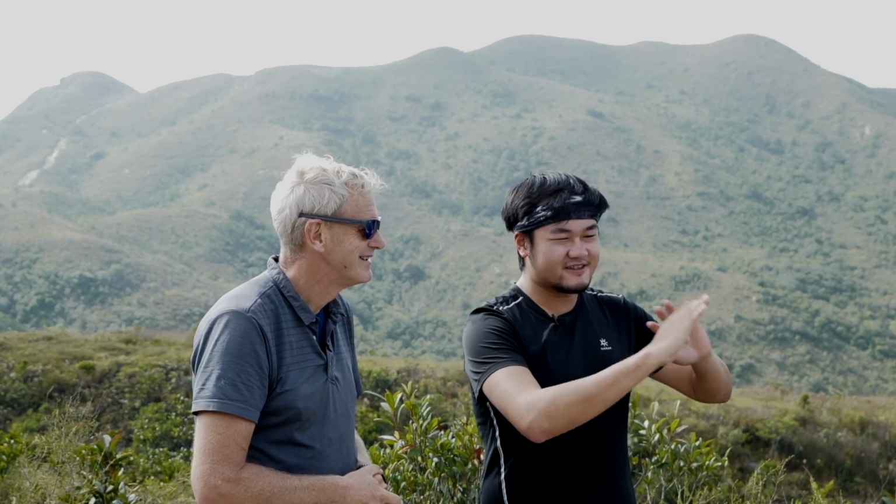How was that for you? Yeah, it was quite a tough climb. 490 metres of Lingwei Shan. We're right below Lingwei Shan now. But good news is, from now on, it's all downhill.